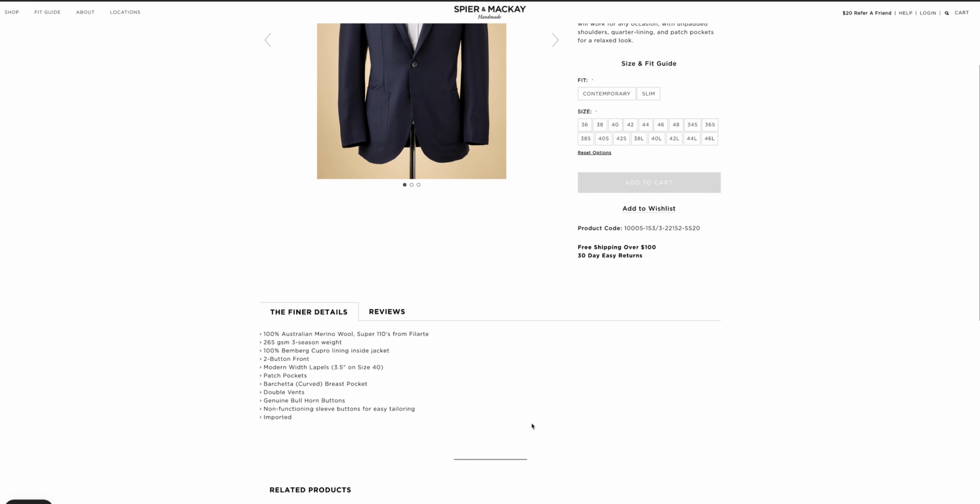Now first, let's talk about the regular jacket. The regular jacket has 2 buttons, and also the regular jackets come with lapels that are 3.5 inches based on a size 40 jacket. So not too big and definitely not too skinny. I would say somewhere right in the middle. The next style is the Neapolitan style, which is the style that I always wear. Like for example, I'm wearing a Neapolitan style jacket right now.